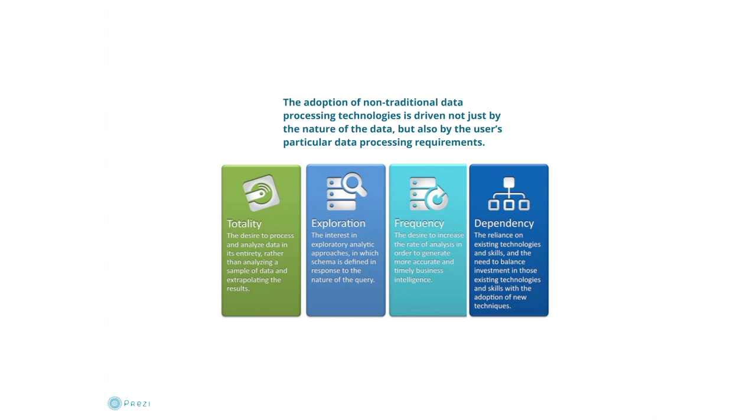Frequency is another important aspect. We talk about velocity being the rate at which the company is producing data, or the rate at which data is coming into an organization. Frequency is kind of the flip side of that, and it's more about the rate at which organizations want to query their data and analyze their data. And we see a lot of companies moving to more frequent analysis of their data to get a better, ideally more accurate prediction of where they are, how they can serve their customers, and perhaps how their infrastructure is able to cope with their business requirements.